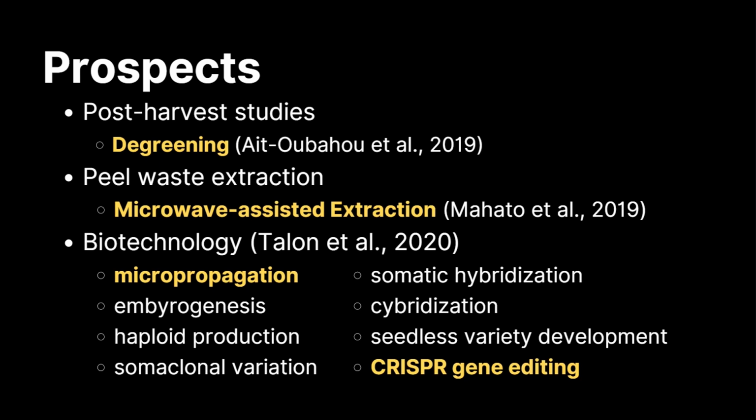Lastly, since traditional plant breeding techniques are challenging due to the maturity period of citruses such as pomelos, modern biotechnology may be employed. This may include the following: micropropagation or tissue culture, embryogenesis, haploid production, monoclonal variation, somatic hybridization, seedless variety development, and lastly, the CRISPR gene editing technology.